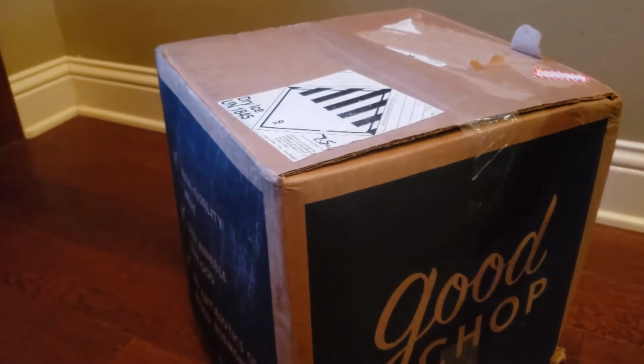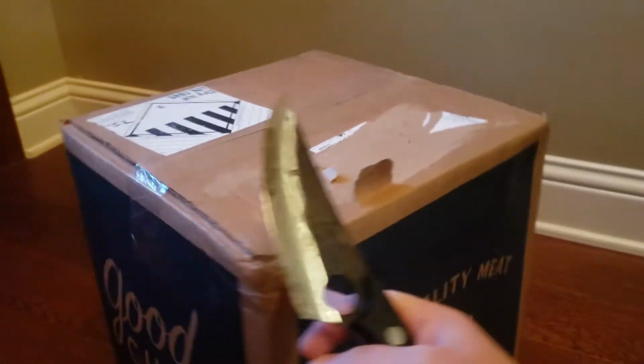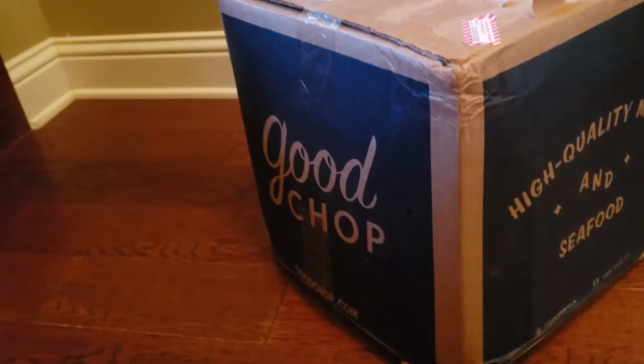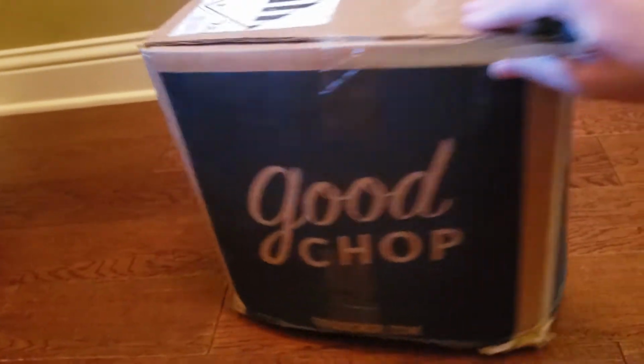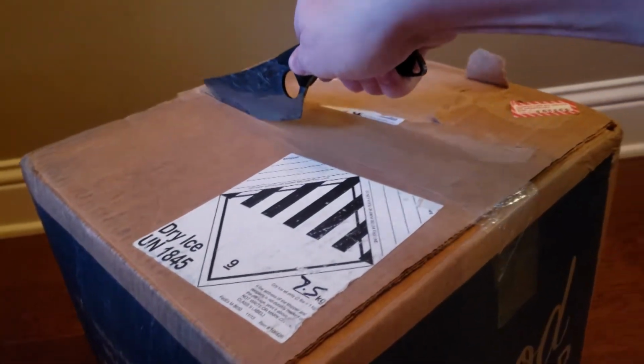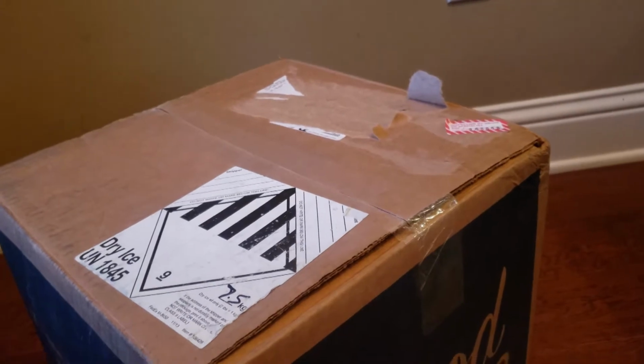Here we go. I love it when meat comes to my door. Thanks to the people at Good Chop, Matt, for sending me this trial product of meat. Want to waste any time? Let's go and open it up.